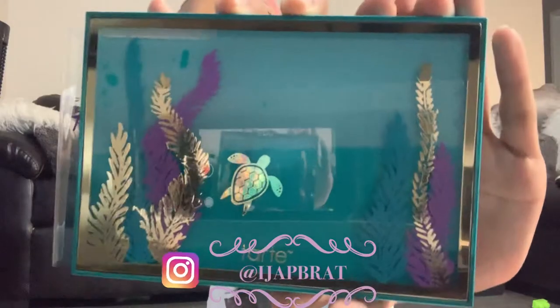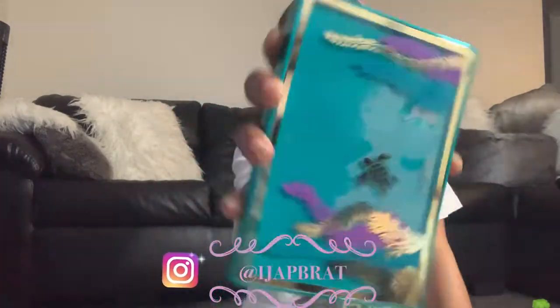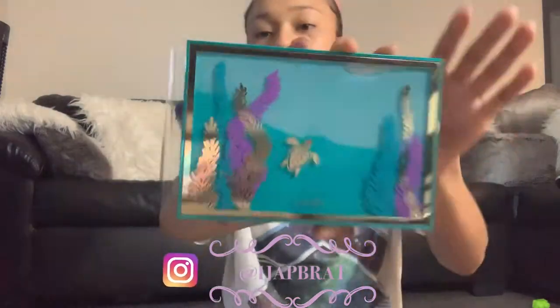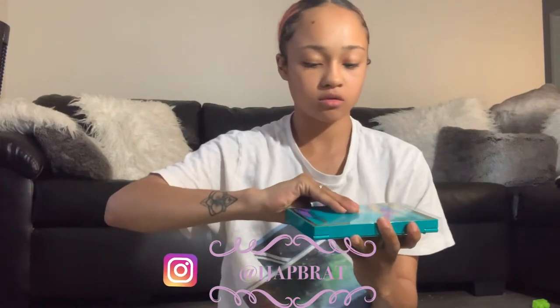It's really cute. But why I really had to pick up this palette was because she told me it was new, but what really caught my eye was the front of it, guys. Look at the front. I don't want to shake it too much, but there's water in there, and it's so cute. And I love this color, it's like teal. This is so cute, and it's gold at that. As you can see, this is fresh. I haven't even opened it yet.